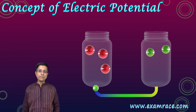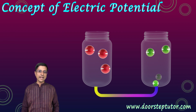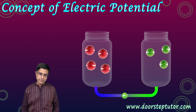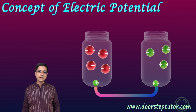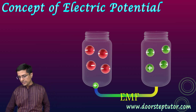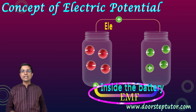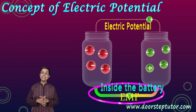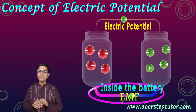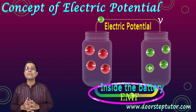And as we were moving the positive charge from the cathode towards the anode, we had to do some work, and we call this work EMF, or electromotive force. That's what we called it. Now the same electromotive force is available in the circuit, right? When the battery is connected to the circuit across the two terminals of the battery, the same electromotive force is available externally as a voltage.